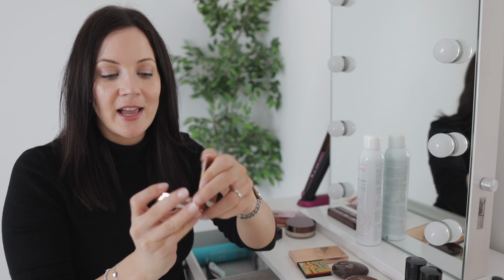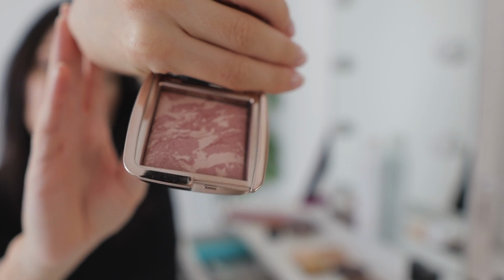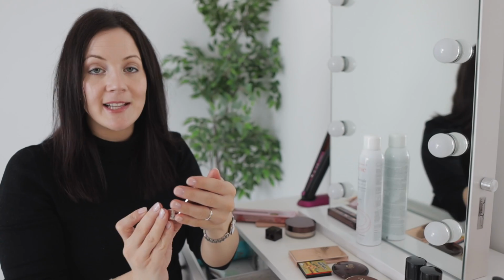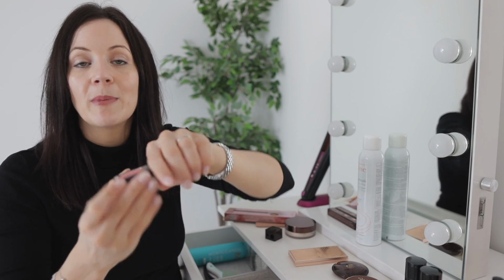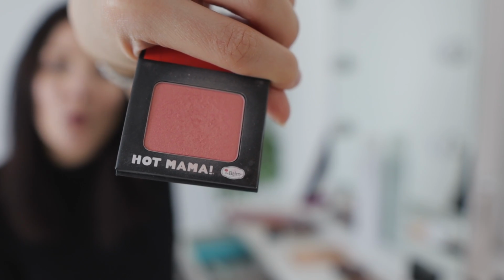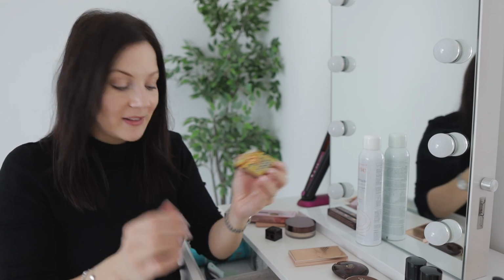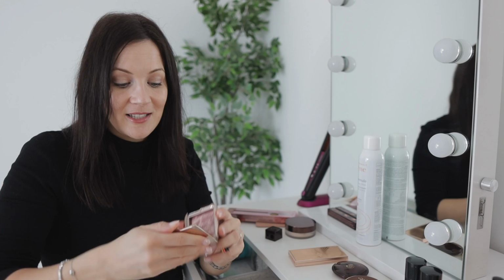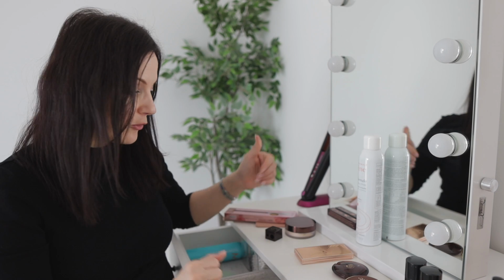Now for my blushes, I have only two. The first one is the Hourglass Smooth Exposure. This one I love so much. It's very subtle. I love it in the fall and in the spring. And then the summer blush, it's the Hot Mama. This is the travel version. This one is such a stunning peach corally shade, shimmery. I love it in the spring and summer. And I love that it's a travel size. I'm not even sure why they sell blushes as big as this, because has anyone ever used a blush up? I'm not sure. I'm gonna keep both because that's a perfect amount for me.